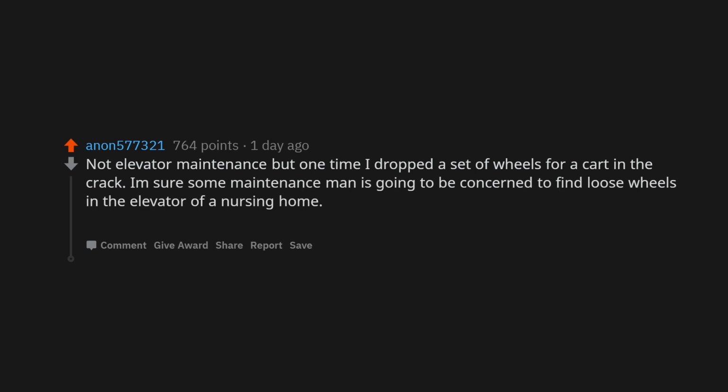Not elevator maintenance, but one time I dropped a set of wheels for a cart in the crack. I'm sure some maintenance man is going to be concerned to find loose wheels in the elevator of a nursing home. Like some elder person is walking around with a wheel-less walker.